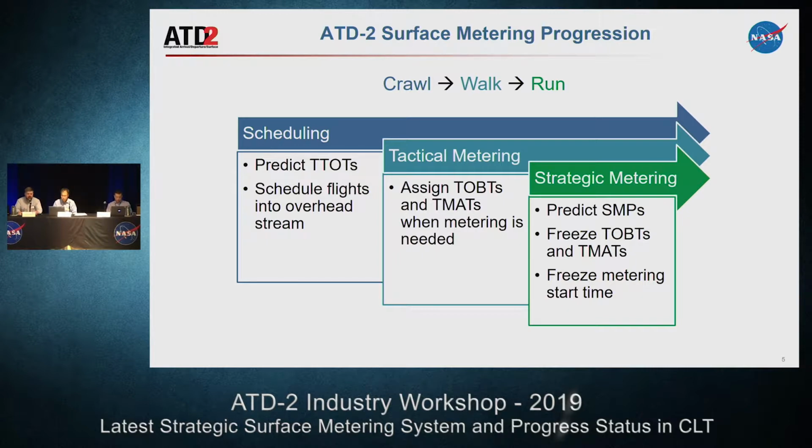to TFDM, which is where we're predicting when metering is going to be needed in advance, going ahead and assigning those times, the TOBT and TMAT in advance so the airlines know about them in advance. Freezing them so there's confidence, and then also freezing the start time. And we'll talk more about kind of what that means as we go forward.